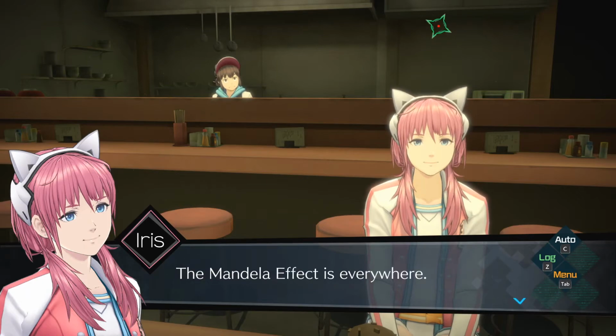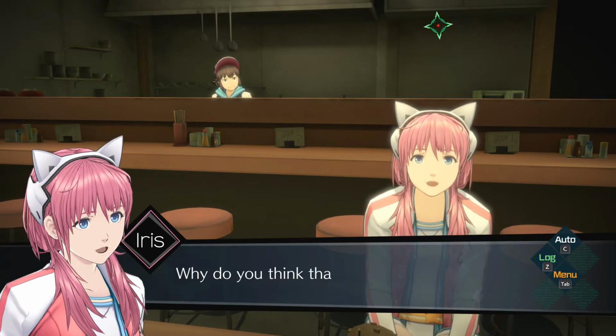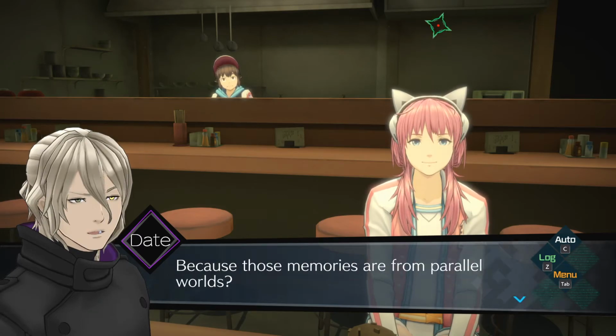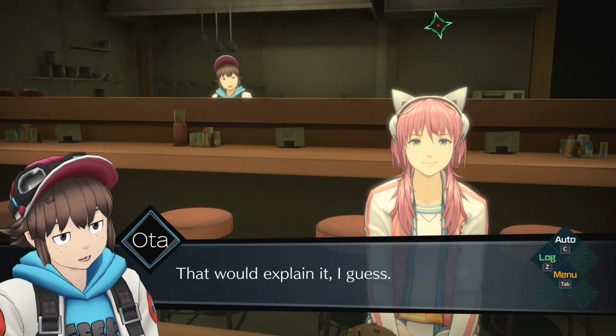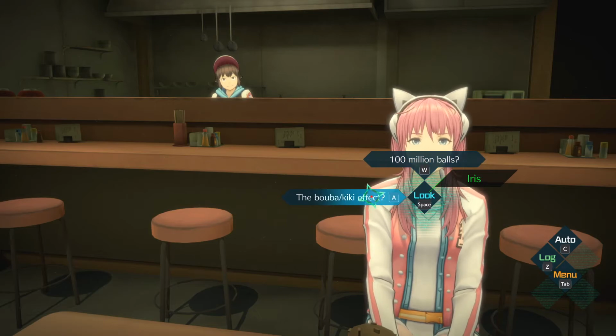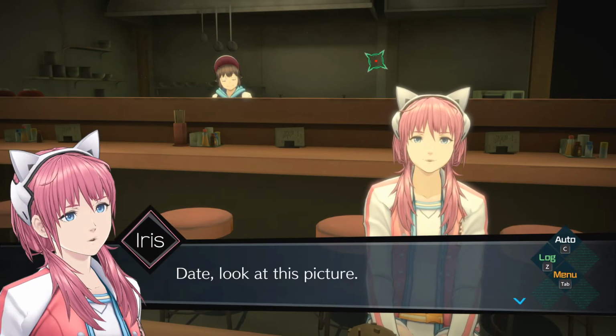The Mandela effect is everywhere. Why do you think that is? Because those memories are from parallel worlds? That would explain it, I guess. Or maybe they remembered it incorrectly? Dante, look at this picture.